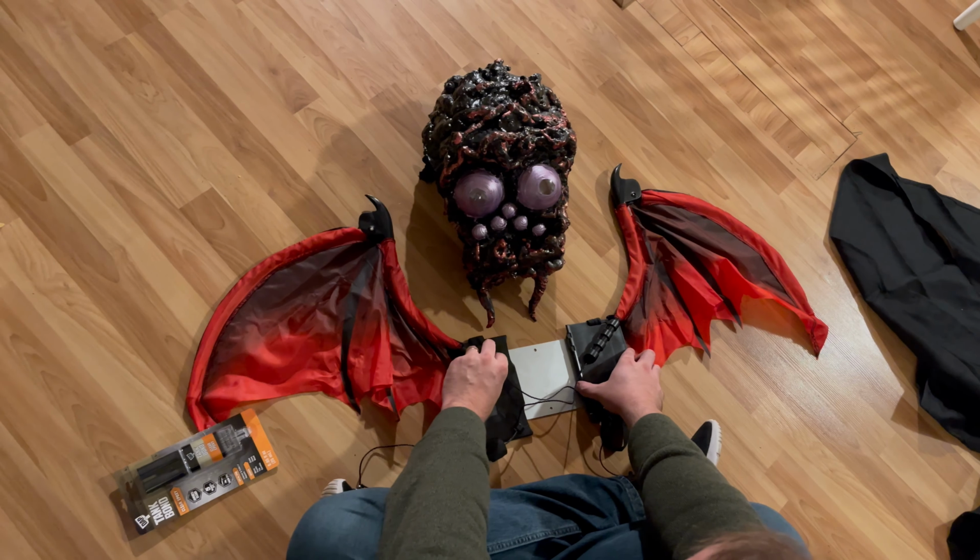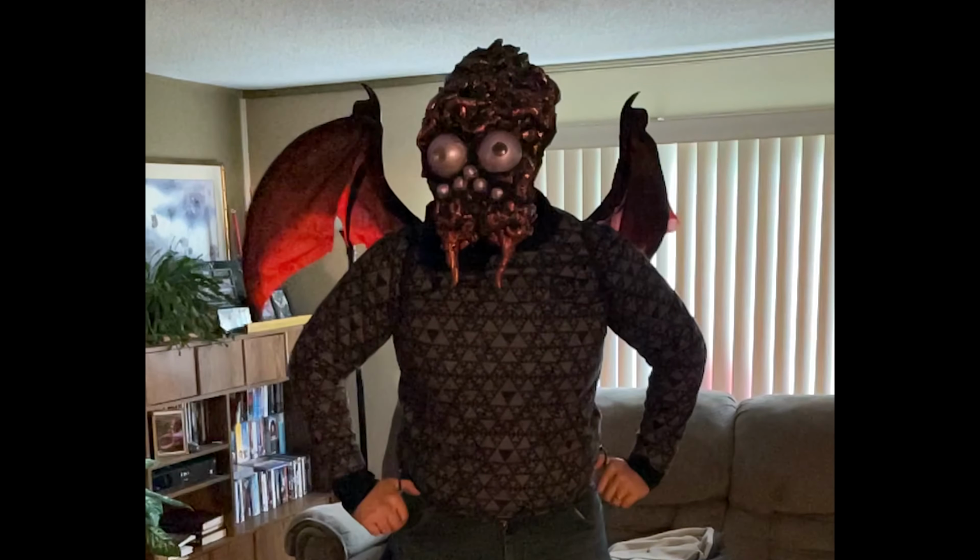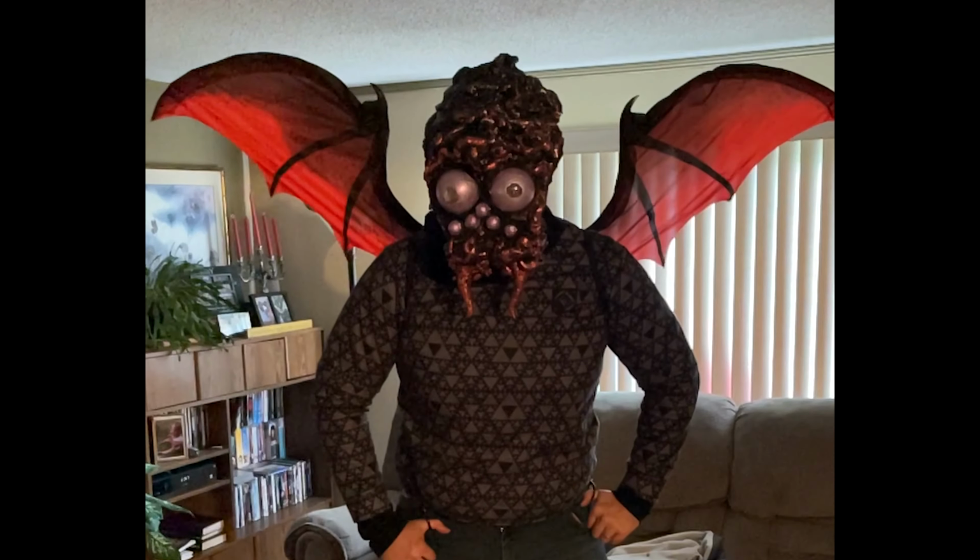So we actually broke them apart and extended them out so they would fall in line more with the shoulders, and this really helped. It created a lot of negative space between the mask and the wings so that it would read in the darkness and really pop.